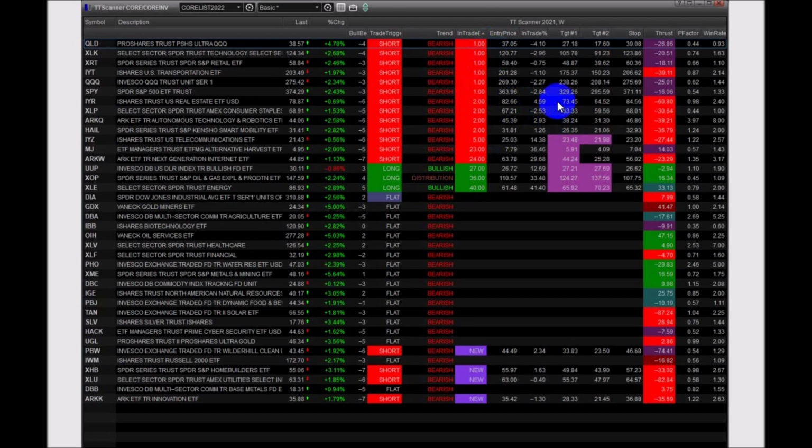When the rotational modeling system confirms trending, either bullish or bearish, which right now we're mixed, then we can apply more money into these stocks to allow us to capture bigger gains.